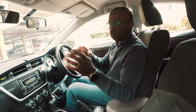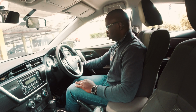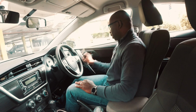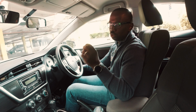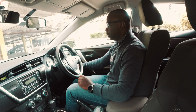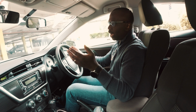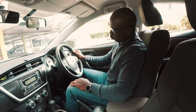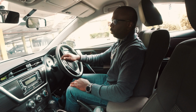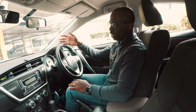Now what happens when you come back with the driving examiner, I'm just gonna show you now. So you take your key. The examiners, most of the time, they actually don't want you to start the car, so they just want you to put it in pre-ignition, and then they'll be standing outside and then they'll say indicate left, and then they'll say indicate right, and then they'll ask you to press the brake, and also they'll ask you to beep the horn. So those are the kind of things they do when they're outside the car.